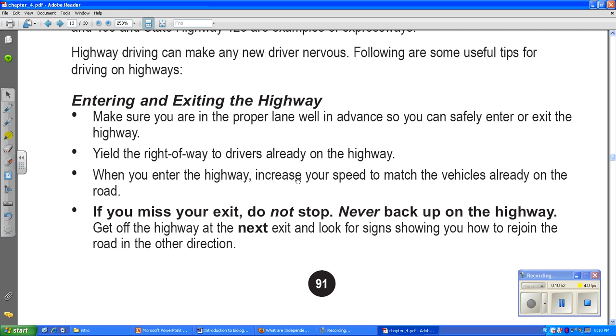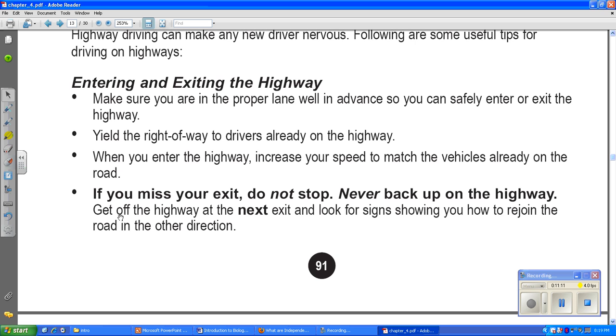When you enter the highway, increase your speed to match the vehicles already on the roadway. So that means gun it when you're on the ramp, because you've got to go really fast to catch up. When you're going up onto the highway, you don't go slow. You start going fast, because I don't think you'll be doing too much highway driving for a long time. Okay, I'll gun it on the ramp. Yeah, you've got to go fast.